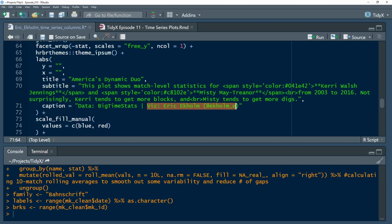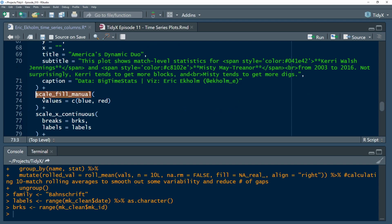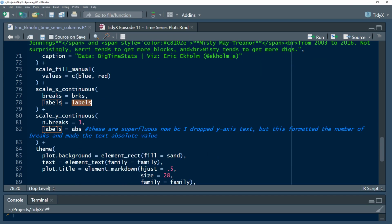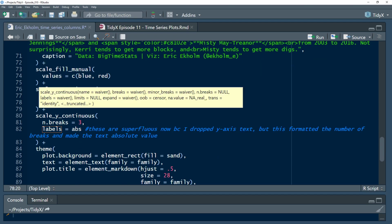So Eric, super, super great. He used scale_fill_manual, so he's defining the colors he wants to be using. So he used blue and red, which he defined at the very beginning of his script there. He's using scale_x_continuous to tell ggplot where he wants his breaks and labels to exist, and those were defined by the date ranges that he has and the values that he had. The range of the number of matches.